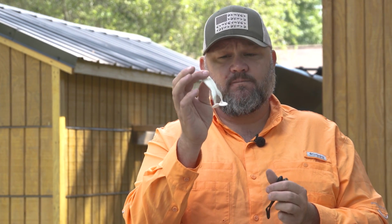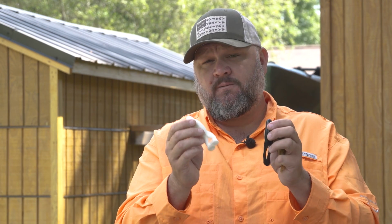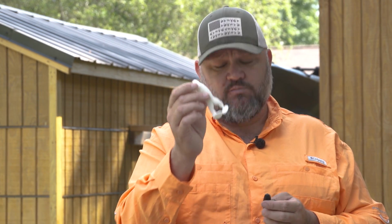This toad acts really well. This Incredible Frog from Culprit acts really good, and you can burn it, you can slow it down just a bit, but this is a fast moving bait. So I'm going to talk about the three types of baits: fast moving, intermediate, and slow moving. And when I'm talking about this time of year, they're all still relatively fast. I'm just dividing it down.